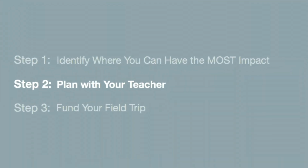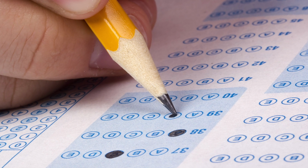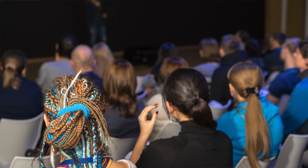Step 2 of planning your field trip is to begin the conversation with your teacher. Your teacher will be a great resource for how to plan your field trip when it comes to transportation, school-wide protocol, and when to schedule your field trip or dates to avoid scheduling. You want to make sure that you're not scheduling during school-wide testing or other school-wide assemblies.